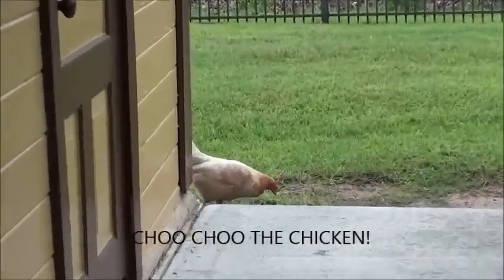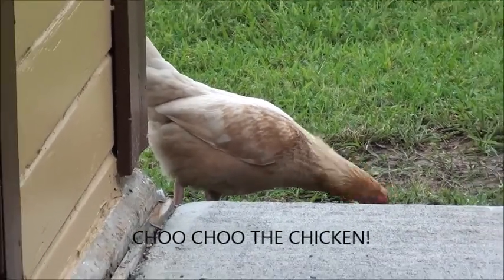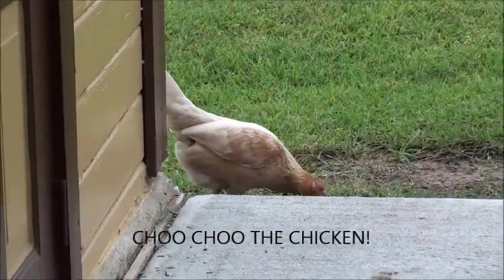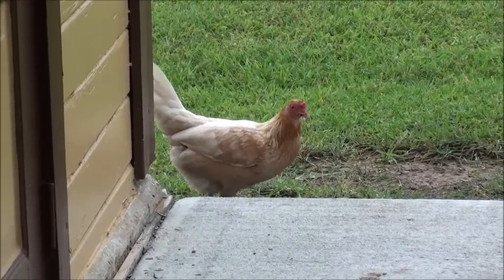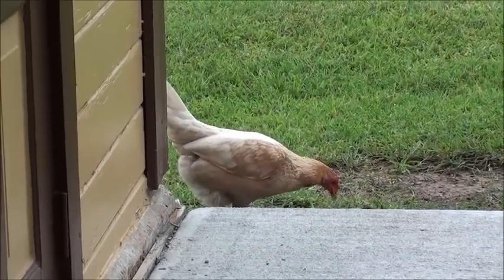We got a vagrant at the Rosenberg Railroad Museum. We got a vagrant. Look at him. Apparently this is Choo Choo the chicken. Yep.